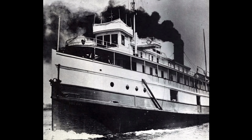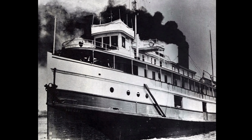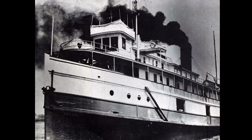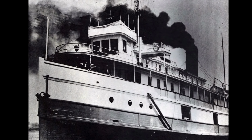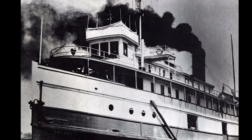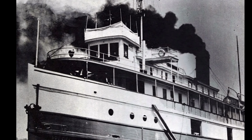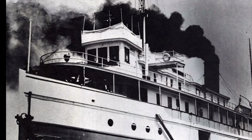The Soo City, another wooden passenger freighter steamer. Built in 1888 by F.W. Wheeler and Company in West Bay City, Michigan. The Soo City was built and designed for the Soo River Run. She would be on this route for her first 3 seasons in operation.